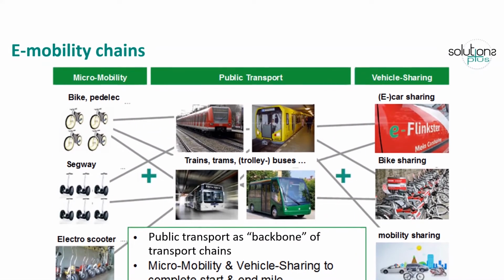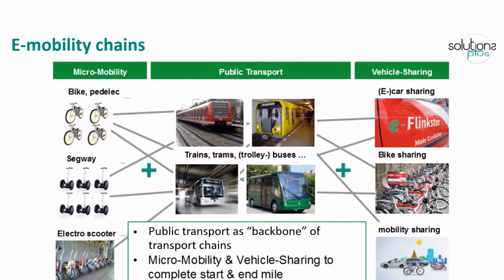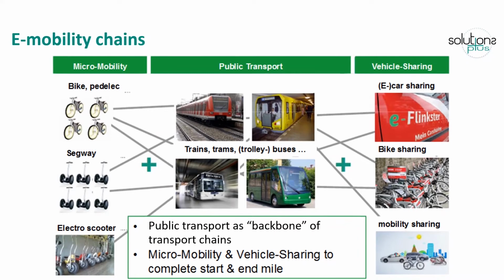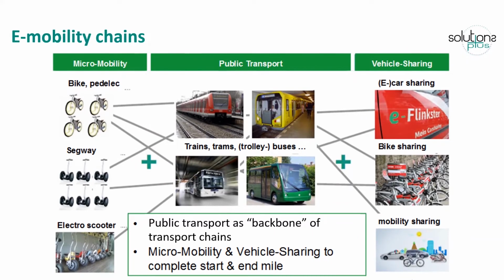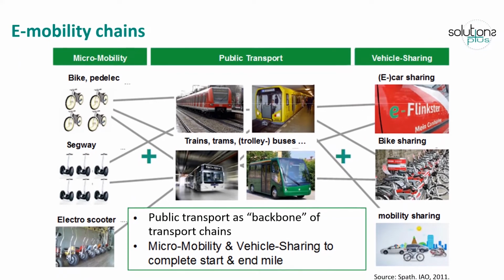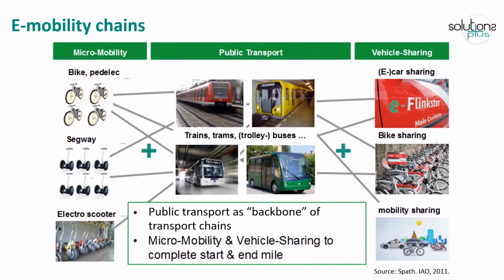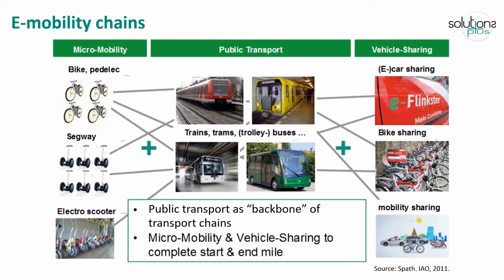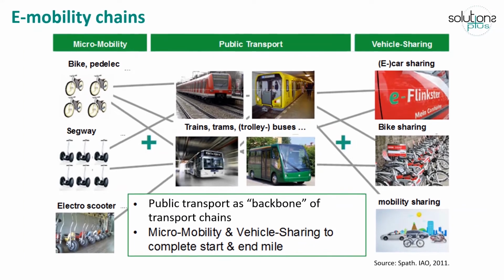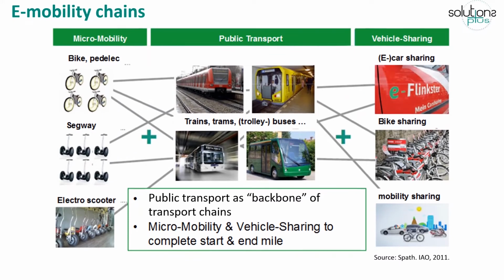Electric mobility for us is really a means to provide multimodal and door-to-door alternatives for users to avoid being dependent on their cars. And this is really a chance to enable a modal shift away from private car ownership and car use to multimodal and more sustainable transport alternatives. And as you can see here, we still think that public transport should, also in the future, play a key role as the backbone of these transport chains, being complemented by micromobility and vehicle sharing solutions or cycling and walking to cover entire mobility chains.